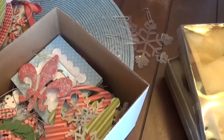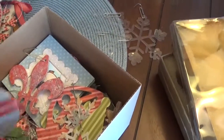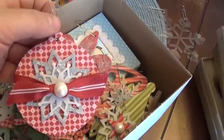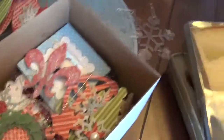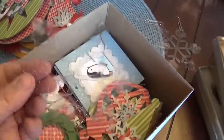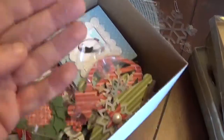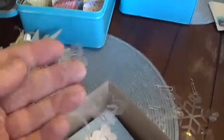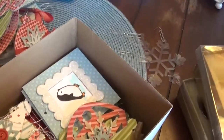And again, all of these were a Stampin' Up! chipboard set. They came as plain chipboard, and then you had to decorate them. Oh, these were die cut with, I think I showed you one earlier. I don't know if you can see this. Just out of plastic packaging, and I just use a Biggs die to do that.